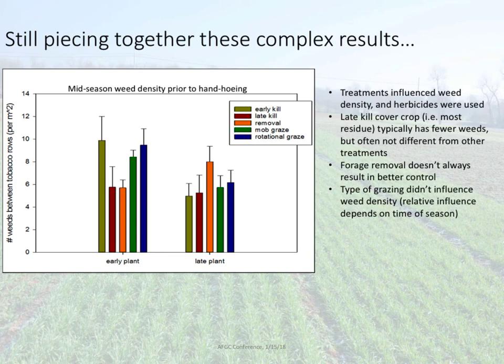You might ask me what happened to yield. We just got the tobacco stripped right before Christmas because we had such a dry fall. So still analyzing those data.